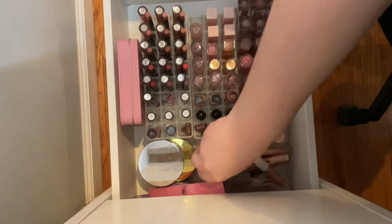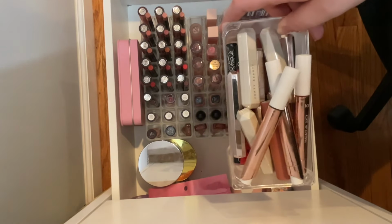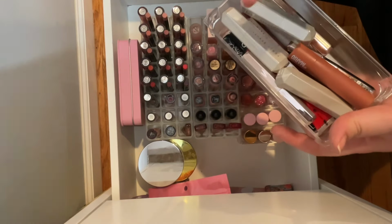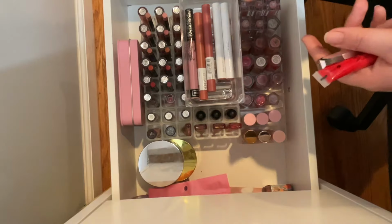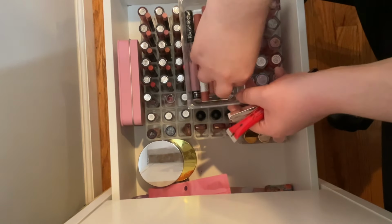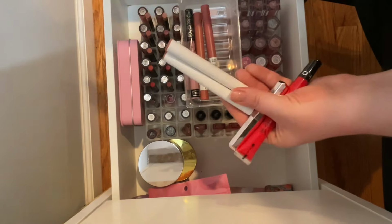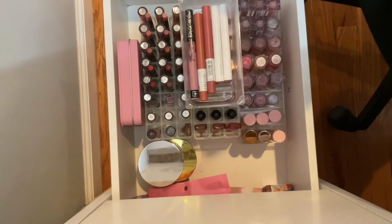Back here, I just have all of my balms, like the Tarte ones and the Fenty Beauty ones. So I'm gonna just take these out. And then these can stay, because I'll just keep these. I need to remember to use these ones, because I really like these ColourPop lippy sticks. And I really like these Maybelline Superstays. I just wish I could remember to use those. So maybe I'll end up rearranging that.